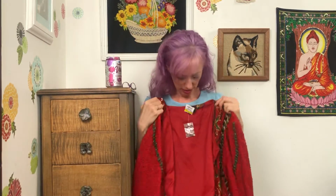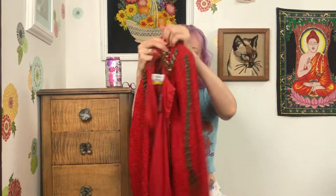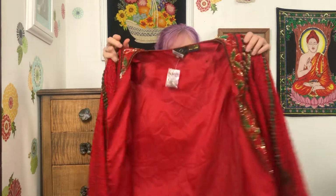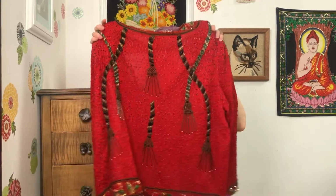It is not really new with tags, but does not appear to have been worn before. It was marked at $15, but it was 50% off, so $7.50. And because it's not been worn before and the sequins are all in place, like there's nothing loose, I thought it was really cool. I just thought it would be fun. This will also probably go on Depop. It has one hook and eye closure at the neckline, and I don't know how much I'm going to sell this for yet. Off the top of my head, I'll say around $49, $59 shipped.